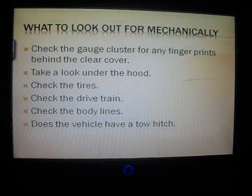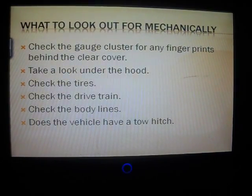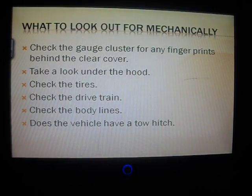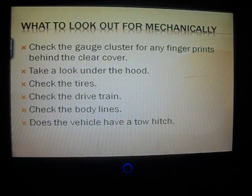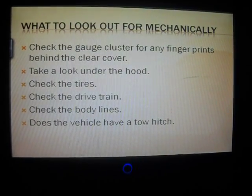Check the tires. The most common way to check tires is with a penny or coin of some type. You'll get a general idea of how much tread the tire has left. Check the drivetrain. The drivetrain consists of the transmission, if the car is rear-wheel drive, a drive shaft, and a rear end, or differential, or final drive.